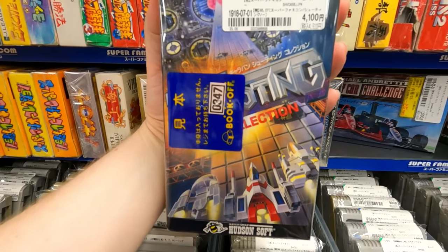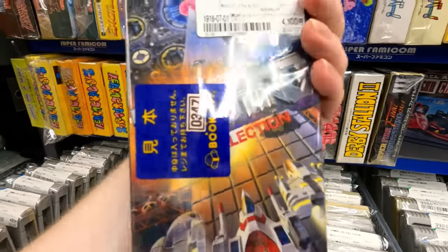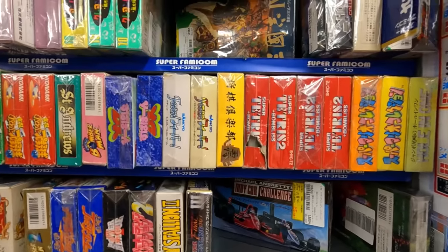This is really cool, though. The Caravan Shooting Collection by Hudson. So it's got, I think, Star Force, Star Soldier, and Hector 87. So that's pretty cool. 4,100 yen, that's actually not such a bad deal on that.